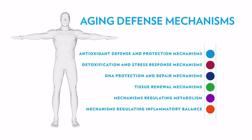The 6 aging defense categories that we're targeting with ageLOC Youth include antioxidant defense and protection mechanisms, detoxification and stress response mechanisms, DNA protection and repair mechanisms, tissue renewal mechanisms, mechanisms regulating metabolism, and mechanisms regulating inflammatory balance.